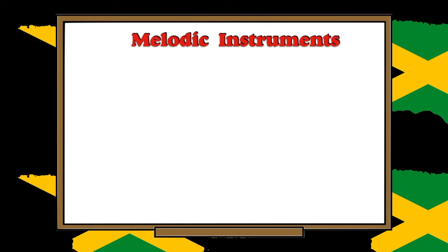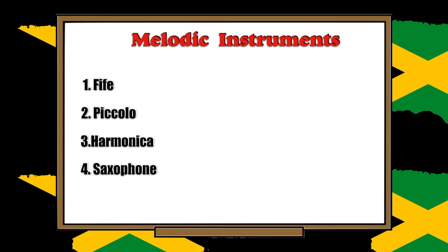Melodic instruments: 1. Fife. 2. Piccolo. 3. Harmonica. 4. Saxophone. 5. Clarinet. 6. Electric keyboard.